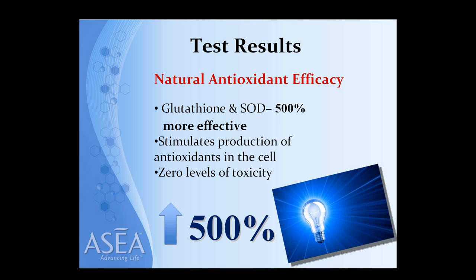Michael, this sounds almost unbelievable. Do you have research, or is there something you can point us to that actually says this? Absolutely. There's a white paper on the teamasea.com site. If you go to the product section, the product tab, and under the product tab there's a sub-menu that says downloads, and you can download a white paper that goes through the research that shows this. It's not only increasing the activity levels of these very, very important antioxidants, but it's doing it with absolute 0 toxicity.